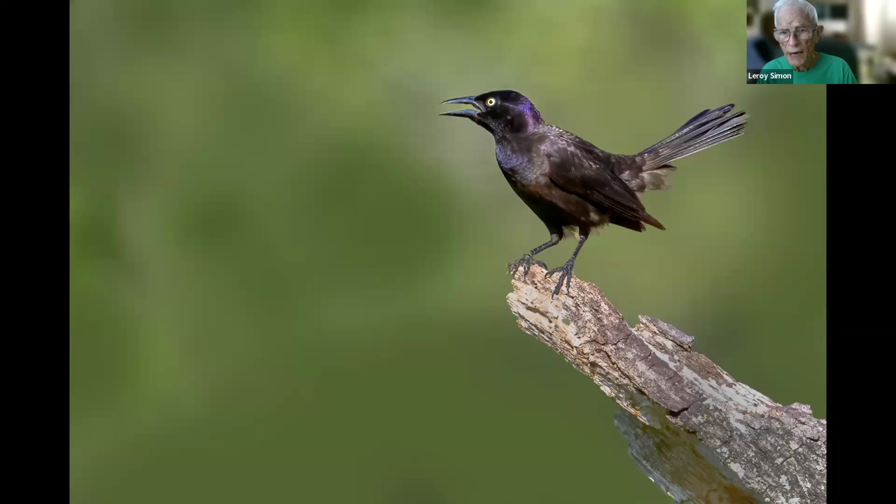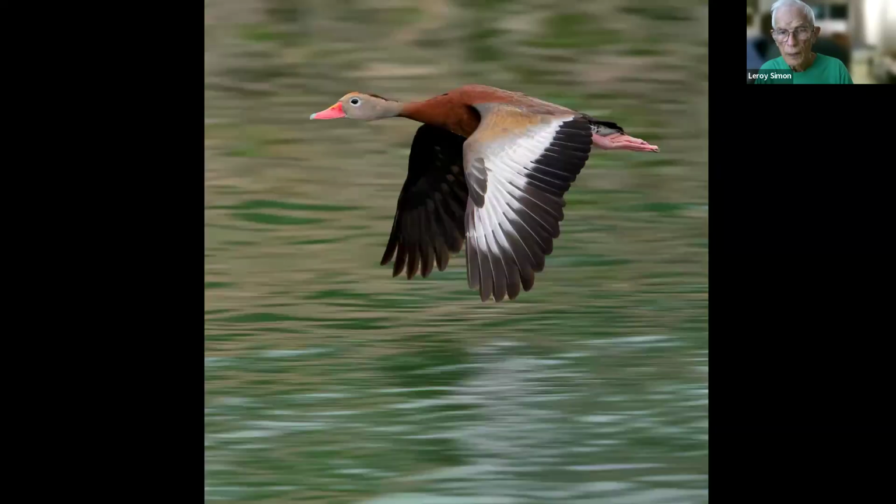This is a common grackle that was photographed at the water treatment area ponds, by the water treatment ponds there in Ocala. And they had a lot of black-bellied whistling ducks around there. This is one of them that was flying over the marsh.